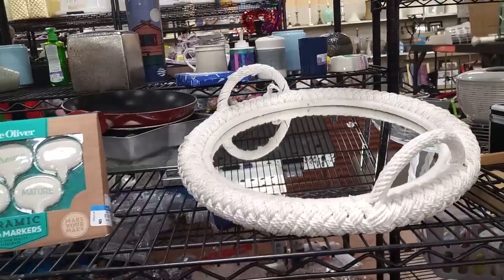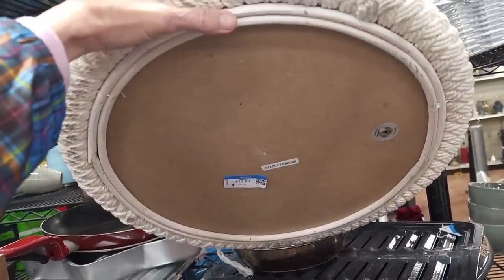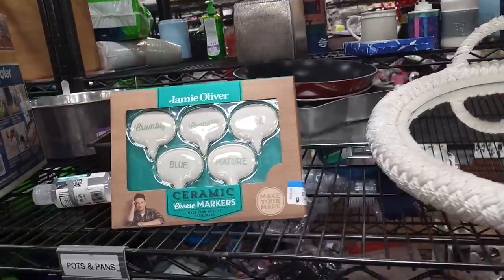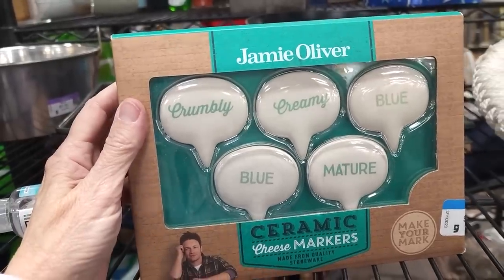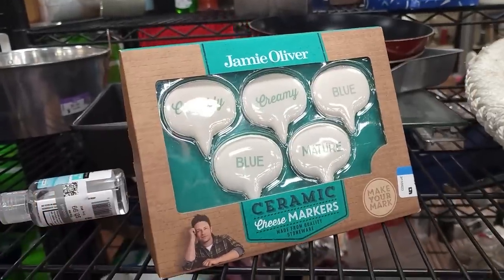This is an interesting mirrored tray. It's not in the greatest of condition. And it's not very old, but ceramic cheese markers. Crumbly, creamy blue. Blue? There's two blues. Mature. There's no niche variety on there, though.